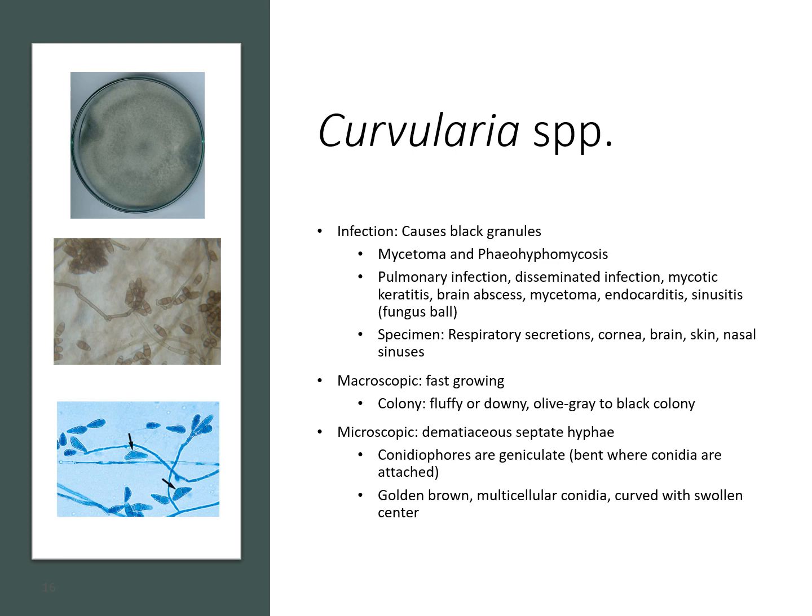Curvularia infections cause black granules. You can have a mycetoma or a phaeohyphomycosis type infection. It can affect the pulmonary or disseminated type infections, affect the eyes, the brain, endocarditis, or a fungus ball in the sinuses. Specimens could be respiratory secretions, the cornea, the brain, skin, nasal sinus type washes or samples, culture samples.